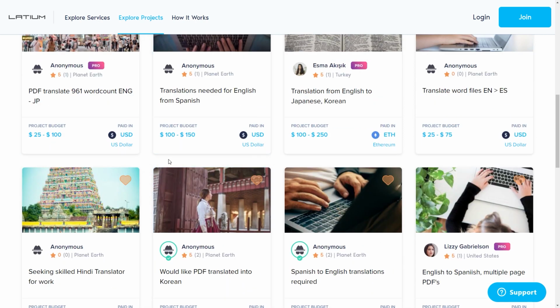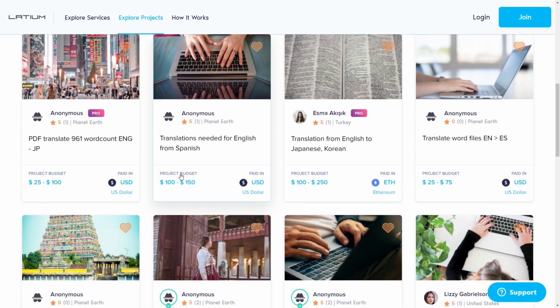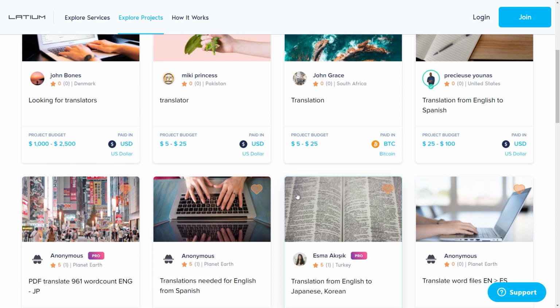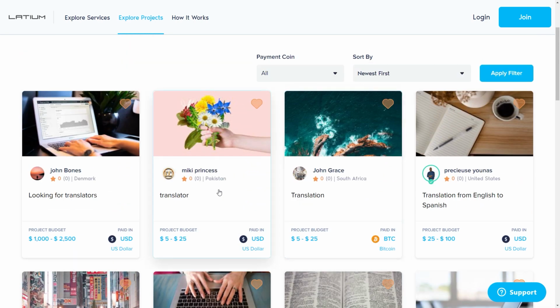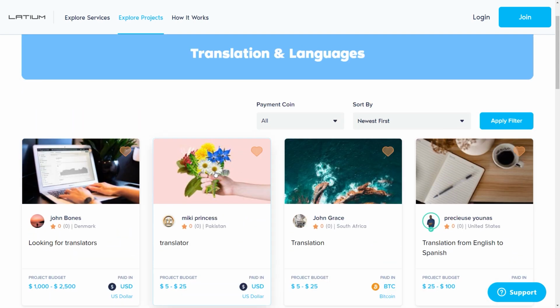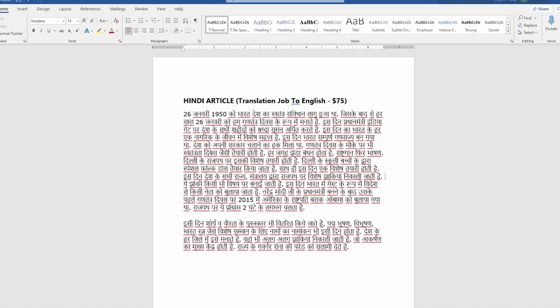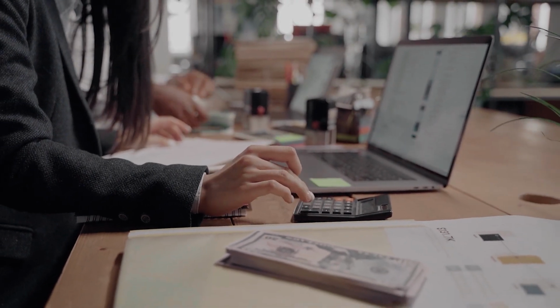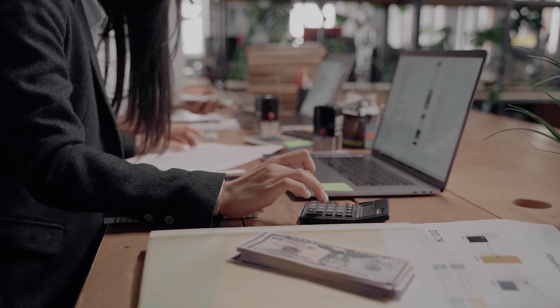As you can see in the featured projects, service providers earn this amount or more on each project that they complete, indicating that you may make a lot more if you work on many projects simultaneously. As an example, below are some articles that these clients want you to translate. Imagine earning a large sum of money for each translation service you provide. It could literally improve your life.